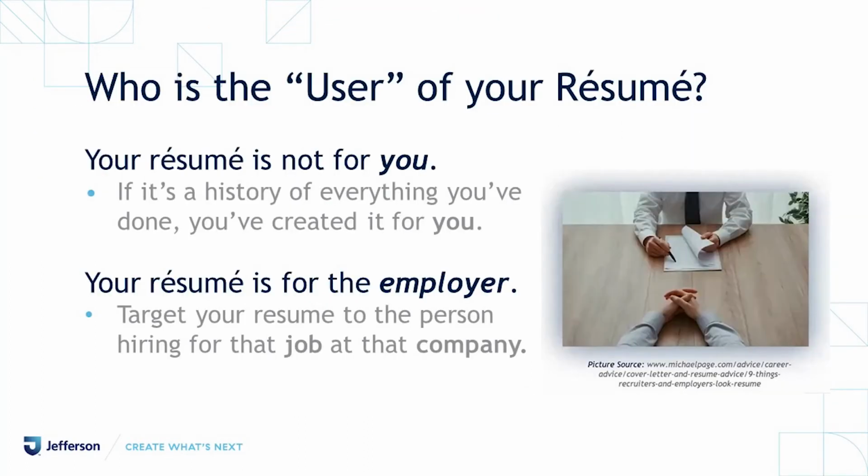So who is the user of your resume? Asking this question can help give us that mindset shift to look at our document with fresh eyes. Now, I hope that this isn't new information to everyone, but your resume is not for you. So if your resume is a history of everything you've ever done, it reads like an autobiography, you don't want to let anything go, you've created it for you.